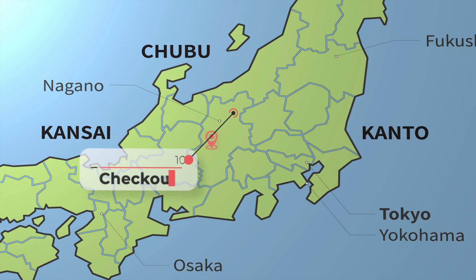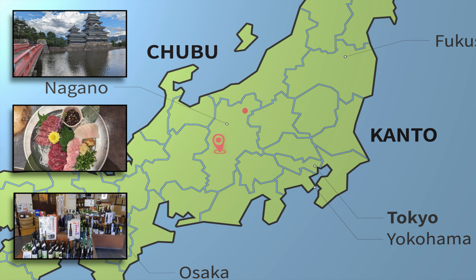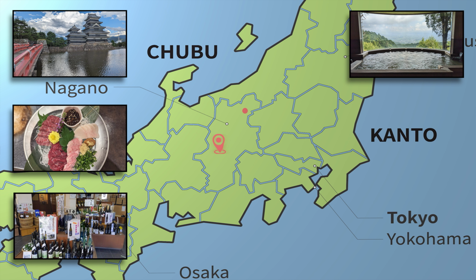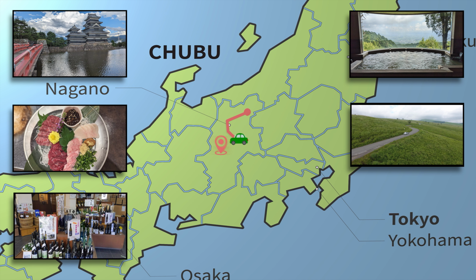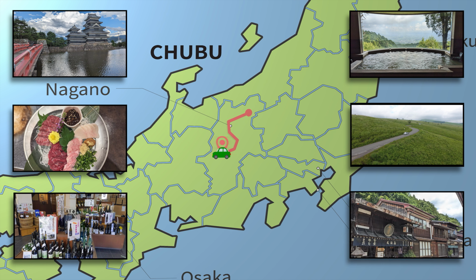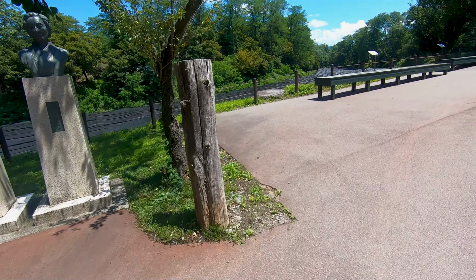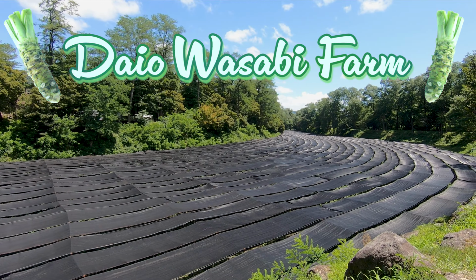The plan for the rest of the trip was to stop by one of Japan's most beautiful castles, Matsumoto-jo, as well as eat local horse meat. We then go for sake tasting at a local brewery before spending the night overlooking Matsumoto City in a special mountain hotel known as Skyland Kiyomizu. The final day would see us drive through one of Nagano's most scenic roads, called Venus Line, as well as walk through a perfectly preserved 400 plus year old Edo-era town. But before all of that, first stop, the world's largest wasabi farm, Daio.